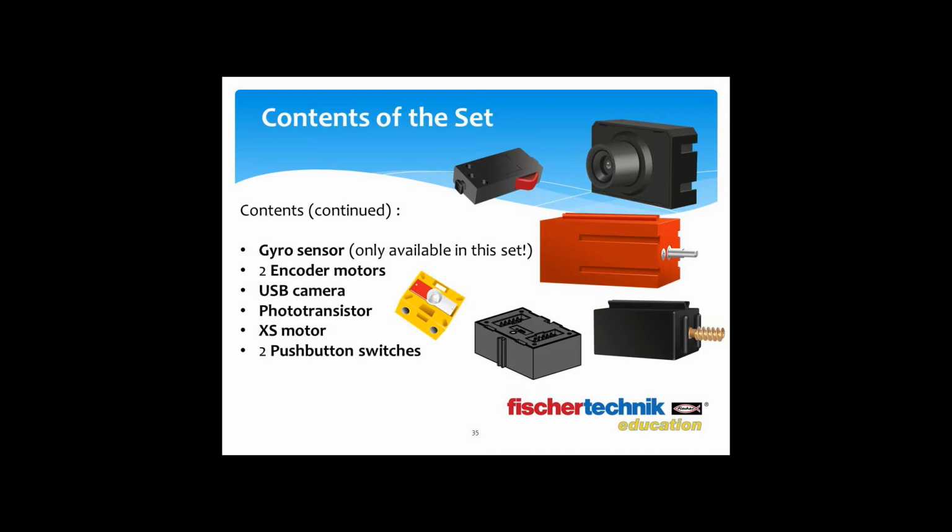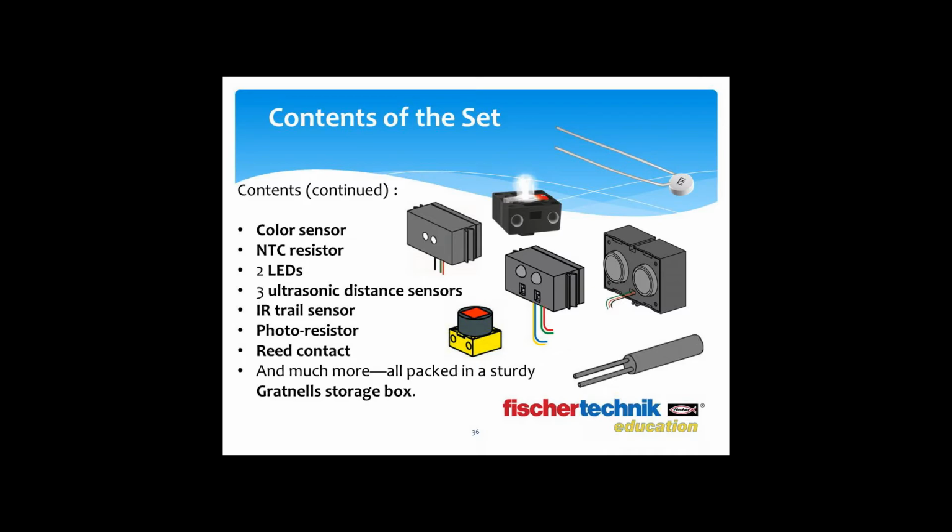Now, among the special components included is a gyro sensor, which is only available in this set. 2 encoder motors are included, a USB camera attachment for building robots with vision systems and those types of capabilities as we mentioned before. A photo transistor is included, an axis motor, 2 push-button switches, a color sensor, an NTC resistor, 2 LEDs, 3 ultrasonic distance sensors, an IR trail sensor, a photoresistor, a reed contact, and of course hundreds of other parts of various types, all packed in that sturdy plastic storage box.